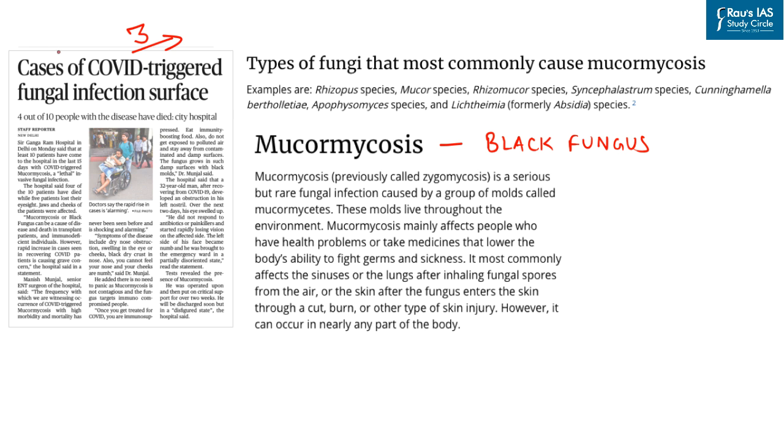Now, this news highlights black fungus or mucormycosis. It says cases of COVID-triggered fungal infection surface. 4 out of 10 people with the disease have died. So, in this news, you must know about mucormycosis, and it is also referred to as black fungus.